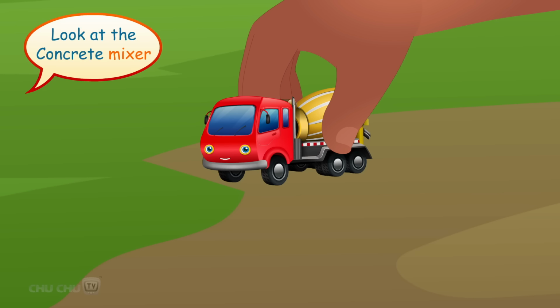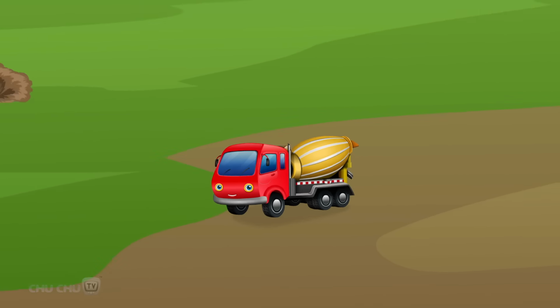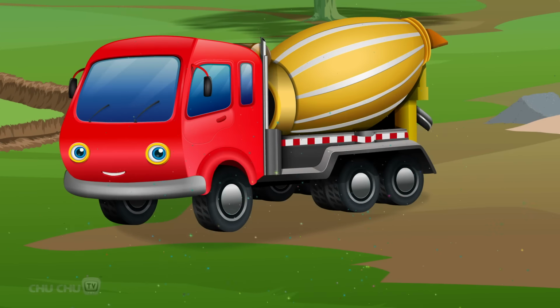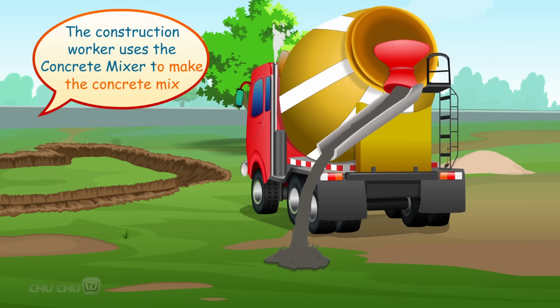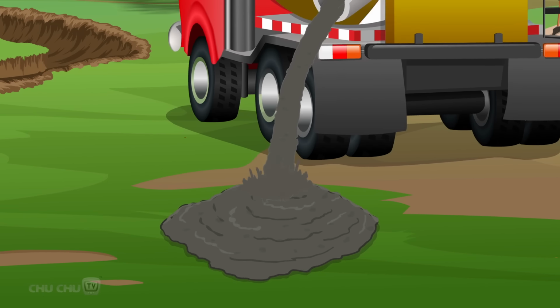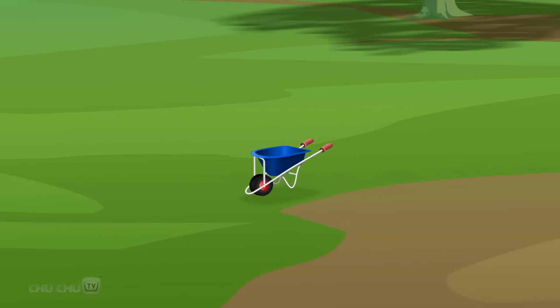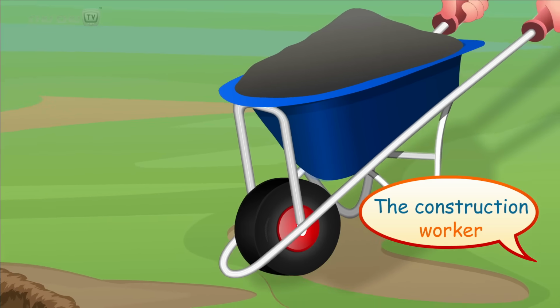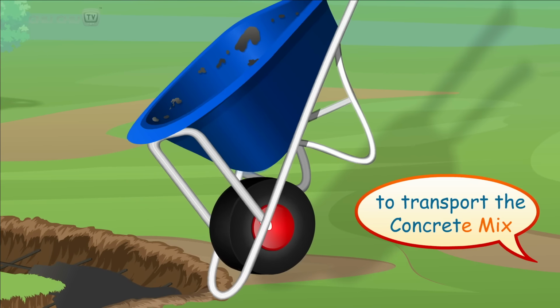Look at the concrete mixer! The construction worker uses the concrete mixer to make the concrete mix. It's a wheelbarrow! The construction worker uses the wheelbarrow to transport the concrete mix.